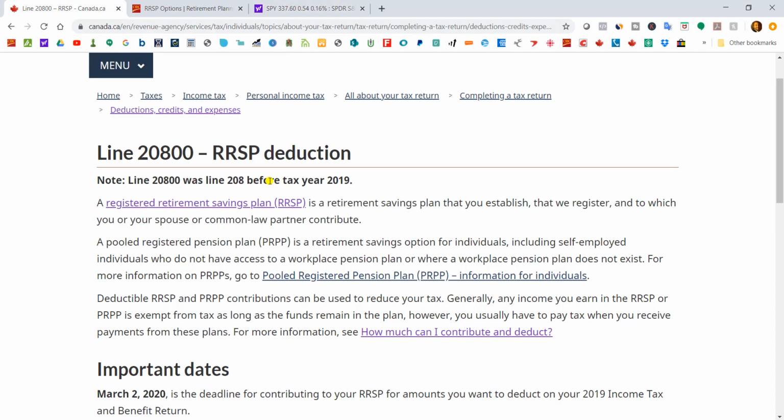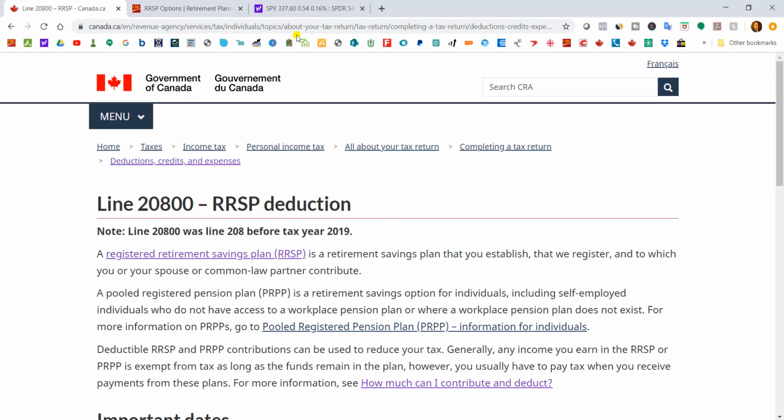Now, you can actually contribute to your RSP in 2019 and not use it as a deduction in the same year. So you could contribute to your RSP because you want to invest the money, and carry forward the deduction to a future year where you think you're going to be making a higher salary in order to get a higher tax credit. But in general, just to give an estimate, if you contribute, let's say $10,000, depending on your bracket, of course, you can expect a tax credit of $4,000 to $5,000, but it depends on many other factors, but it's going to be in that range.